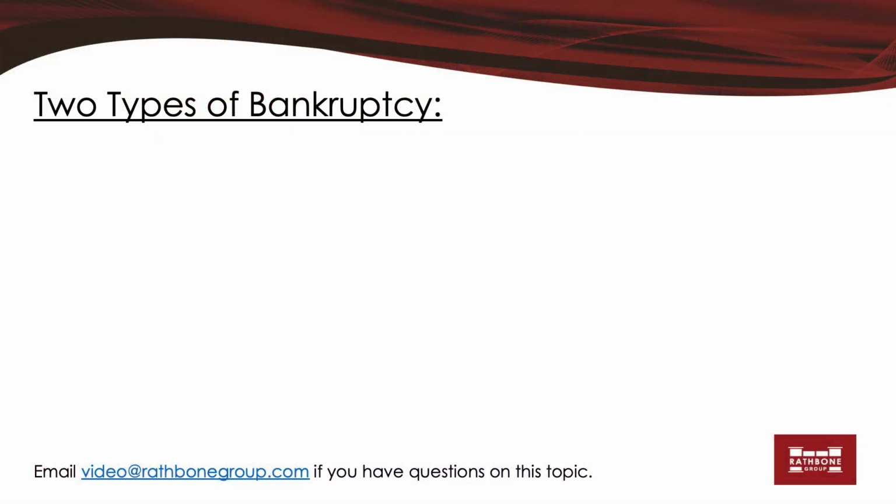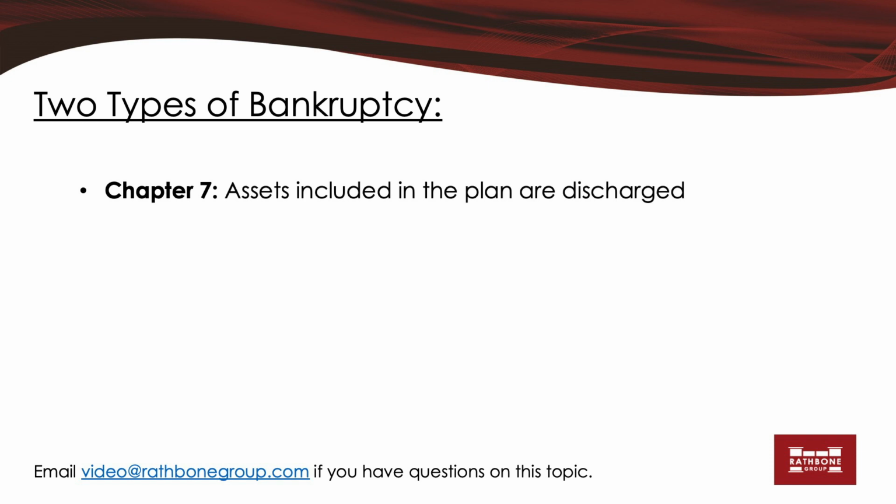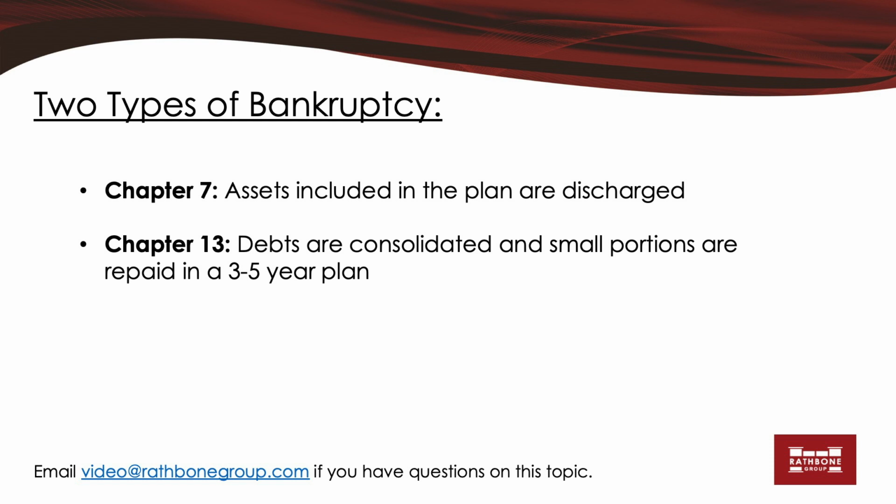Now there's two different types of bankruptcies that are most common for individuals. One is a Chapter 7 bankruptcy, and that's where the assets that are included in the plan are discharged. And one is a Chapter 13 reorganization of an individual. What's most common in those is all the debts are consolidated and a small portion of those are repaid in a 3 to 5 year plan.